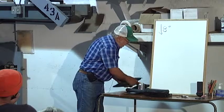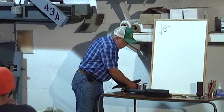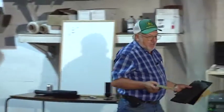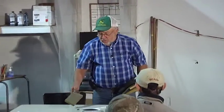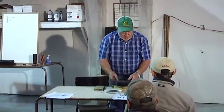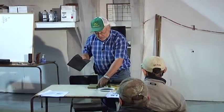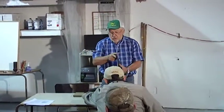Let me demonstrate some cushioning materials. There's places on equipment where you can put cushioning that will help. Now, regular belting, this happens to be a little thin compared to most belting, but regular rubber belting is not a cushion.